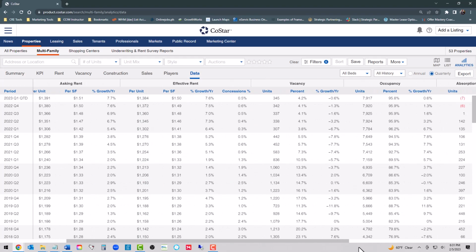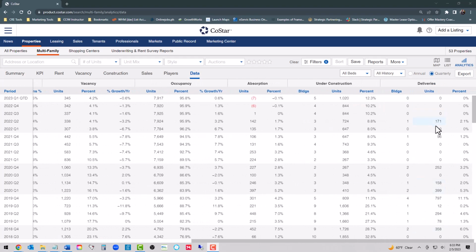Let's see what deliveries and absorption tells us. So we had 0 deliveries in the first quarter, 135 absorbed, so nice and strong there. 171 delivered second quarter, 142 absorbed, still strong, albeit not as much. Then another single apartment absorbed with no deliveries, and -6.